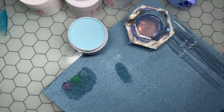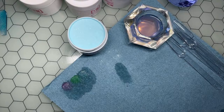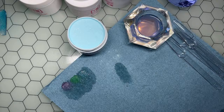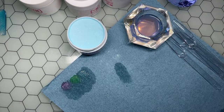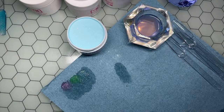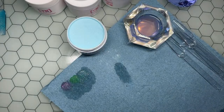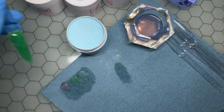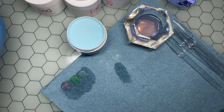It's Biscuit. So I was actually in the process of doing some swatches for my Young Nails jelly acrylics. So that's what I was doing. Only made it through three colors so far. The strawberry jelly, the honeydew, and this was the last one, blueberry jelly.